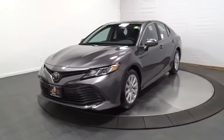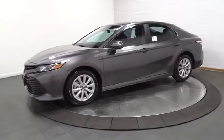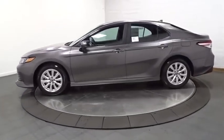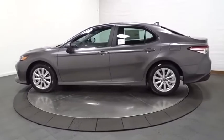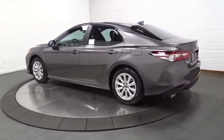Make a great choice today with the 2020 Toyota Camry. Toyota Camry is an affordable mid-size car. Reliable and great, comfortable commuter car. This vehicle has less than 100 miles. Here are some of this vehicle's great options.